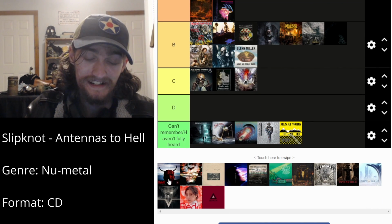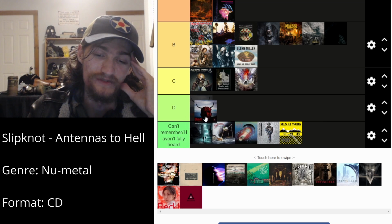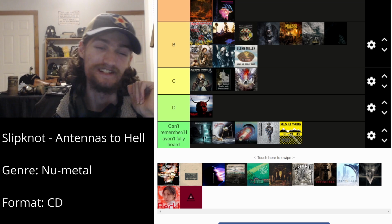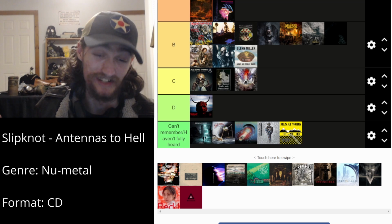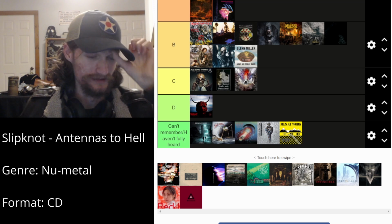Antennas to Hell by Slipknot. If I'm ranking my physical copies, I gotta put this one in D tier, because I got this at Walmart and didn't notice until after I got it that it's the censored version, and the censoring is really funny on it. But it does bump it down to D tier as well.